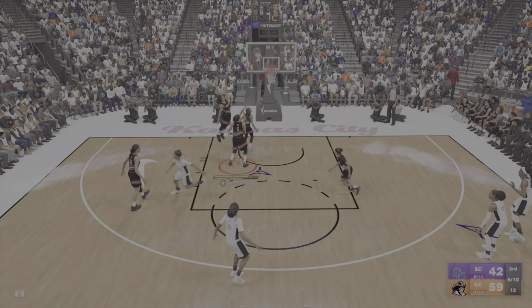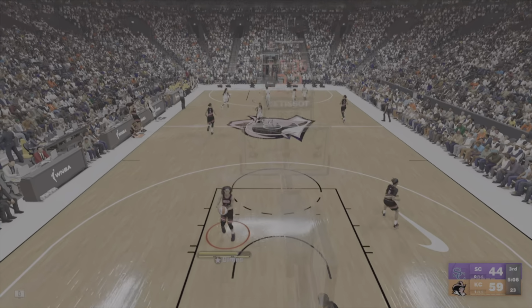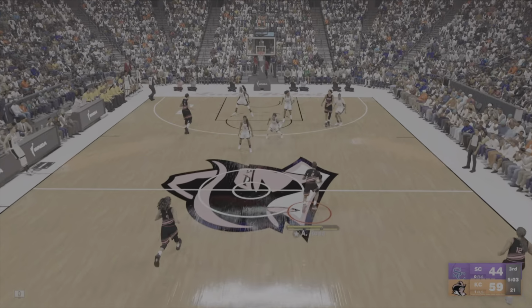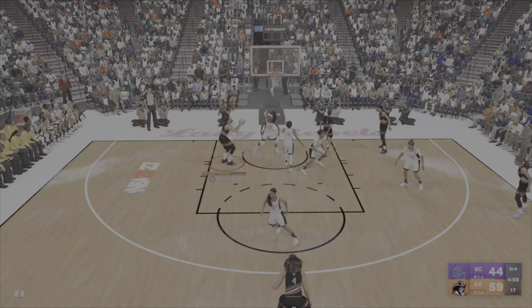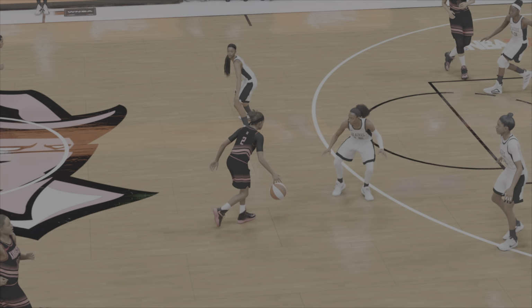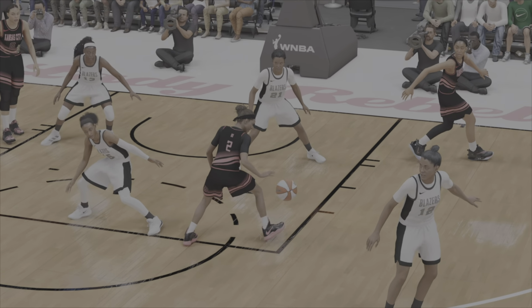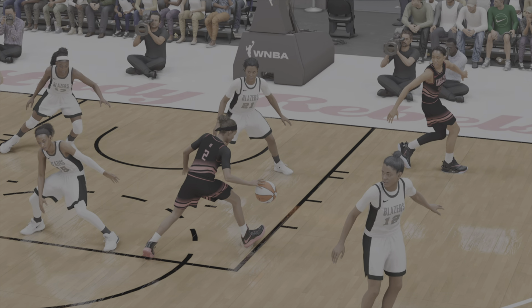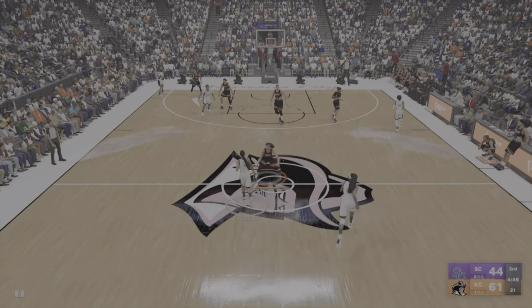Offensive board. Oh, the stupendous finish in traffic. Such a grinder, always doing the dirty work on the offensive glass. That's what she brings to the table. Uses the glass to finish the layup. Defense. And if they don't start showing some aggression, things are just going to get worse.